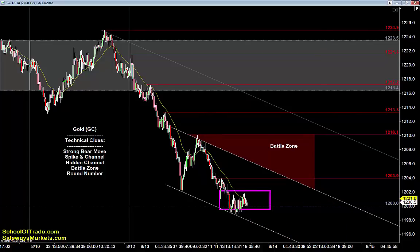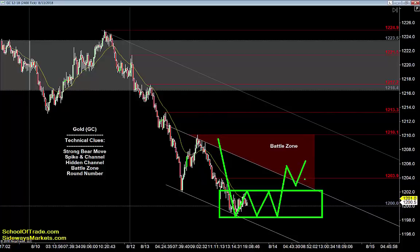Now, what if we go sideways? Could easily happen, right? Double bottom in a bear market. We see double bottoms here tomorrow. Now we've got a trading range. What do we do with the trading range? We go one try. We go two try.